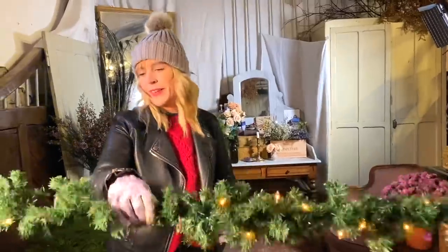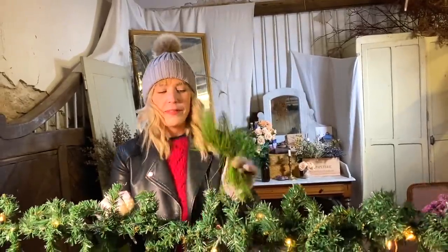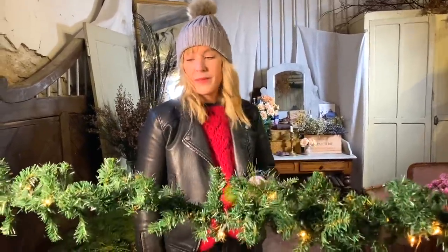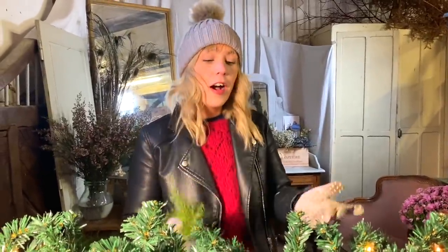It's not the florist way to attach greenery to this garland, which is what we're doing today, because we quite like the fact that it gives a base and the lights. It's nice that the lights are there. Absolutely. I'm a big fan of using what you have. And I think this is an easy way for people to do a garland if they don't really know how to make it from scratch.